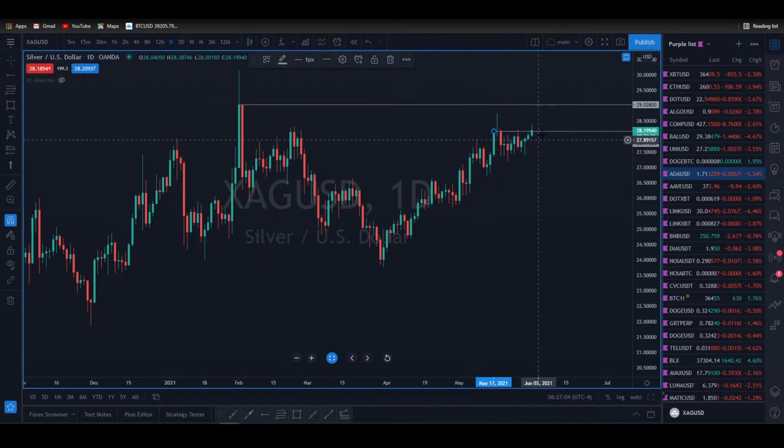So what I want to see is a pullback, like down to 26.92, possibly lower, possibly 26.12, somewhere down in here to look for bullish entries, aiming for this ultimate resistance up there. People are buying it here, but you stand a chance of it just falling off the face of the planet.